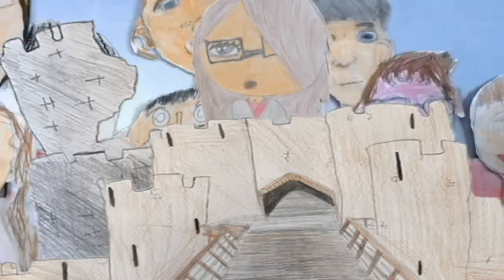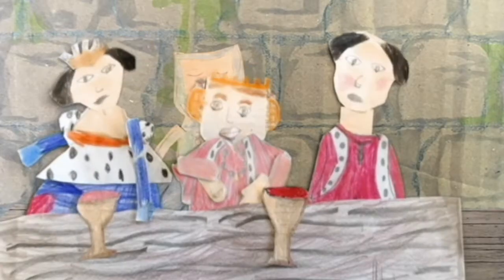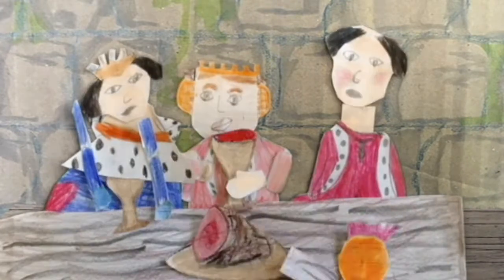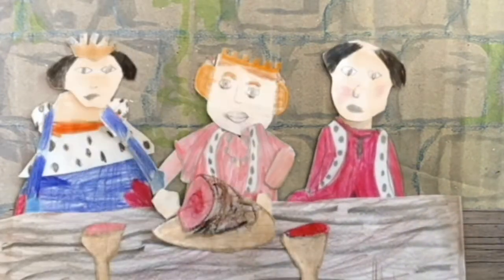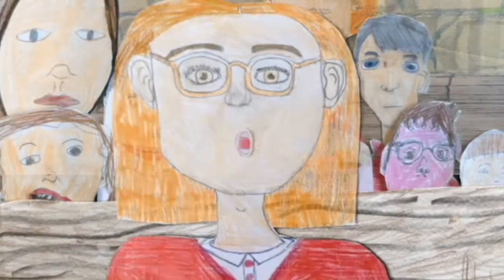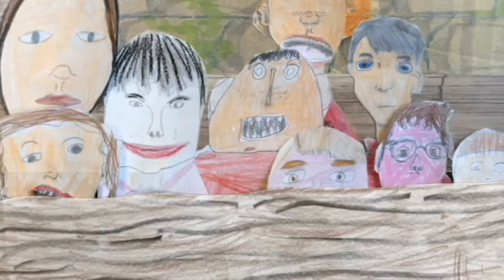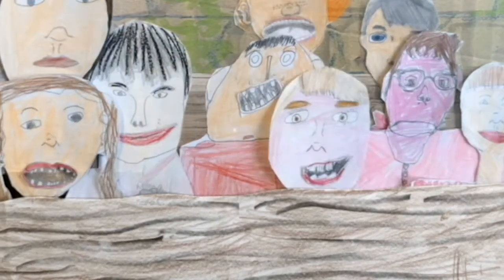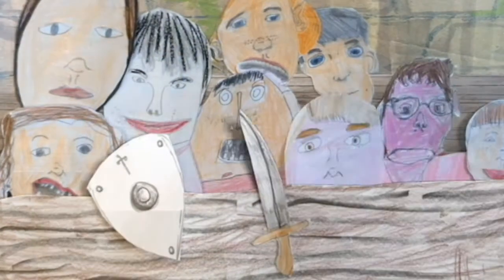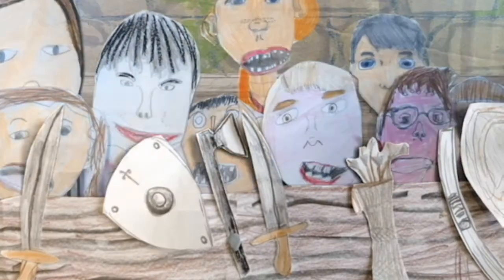We had a tour around the castle and we saw the Leaning Tower in the banquet hall. In the banquet hall, I could imagine the Queen and the King having a feast. When we were at Caerphilly Castle, we were shown lots of artefacts. We saw a shield, we saw swords, a quiver of arrows, a bow, and more shields.